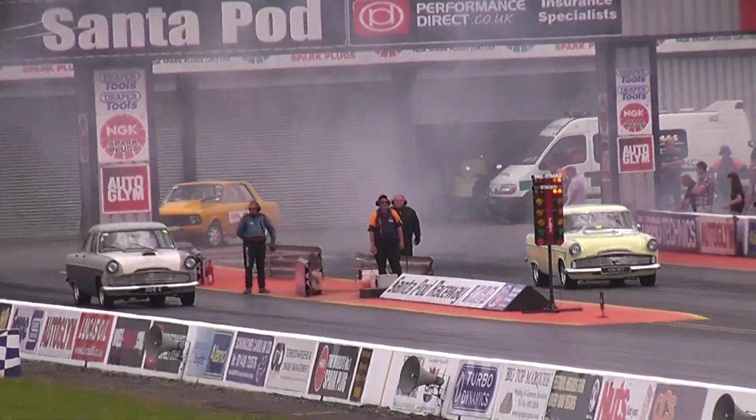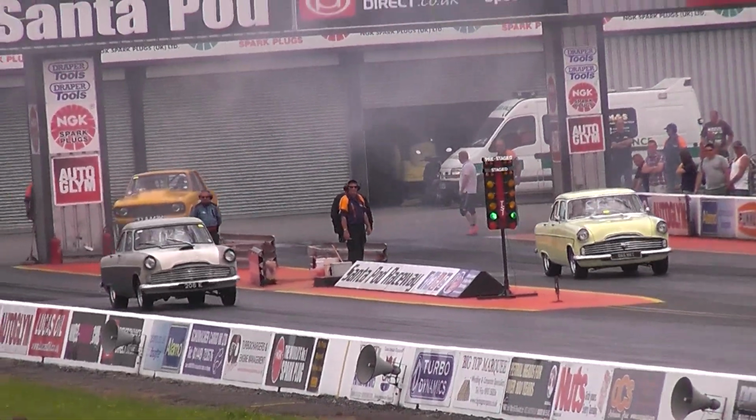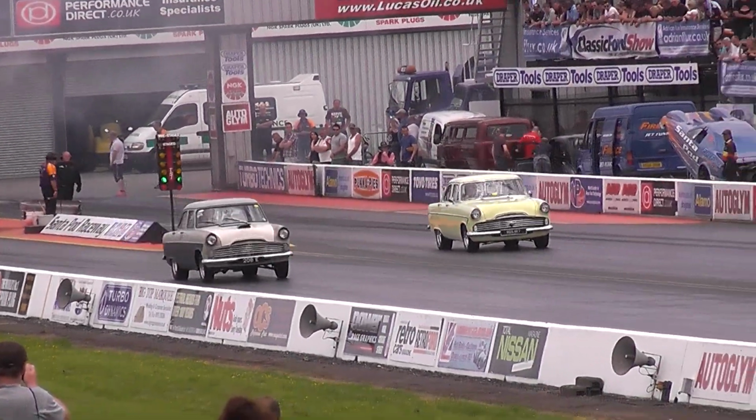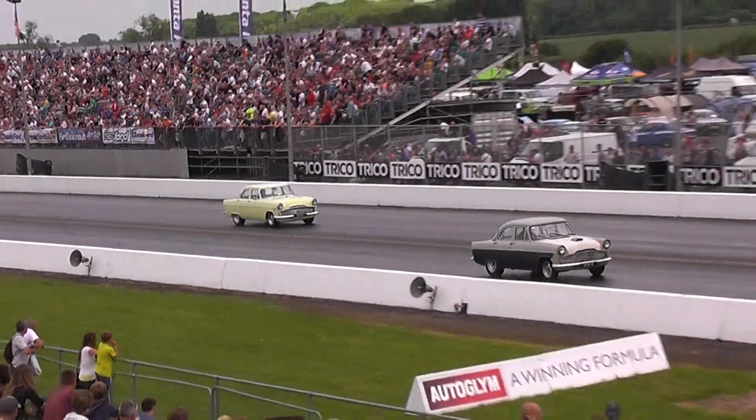And then, blow me old boots, wind the clock back about 4 years ago, did a burnout on the start line, went to launch, and as they launched, the rear hub slid off and the rear wheel fell off.